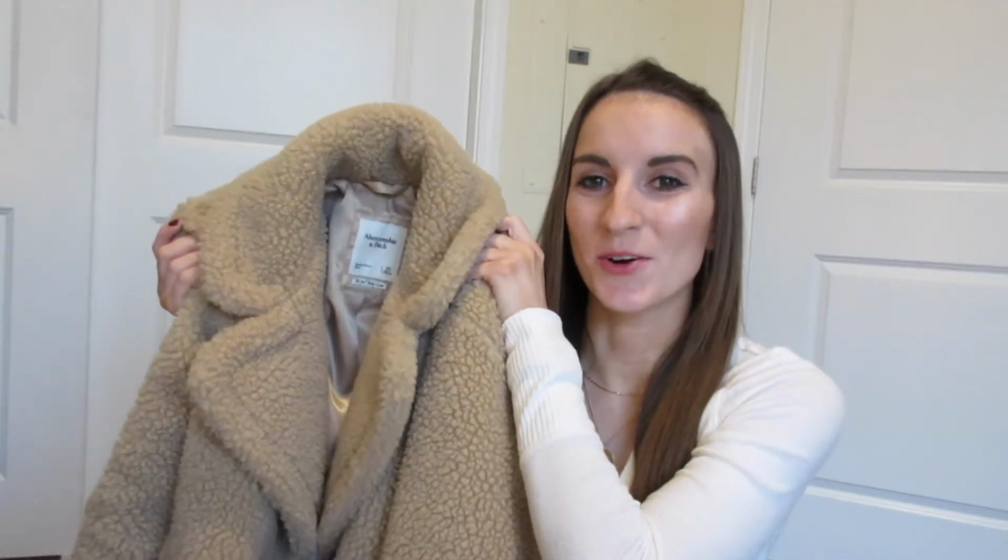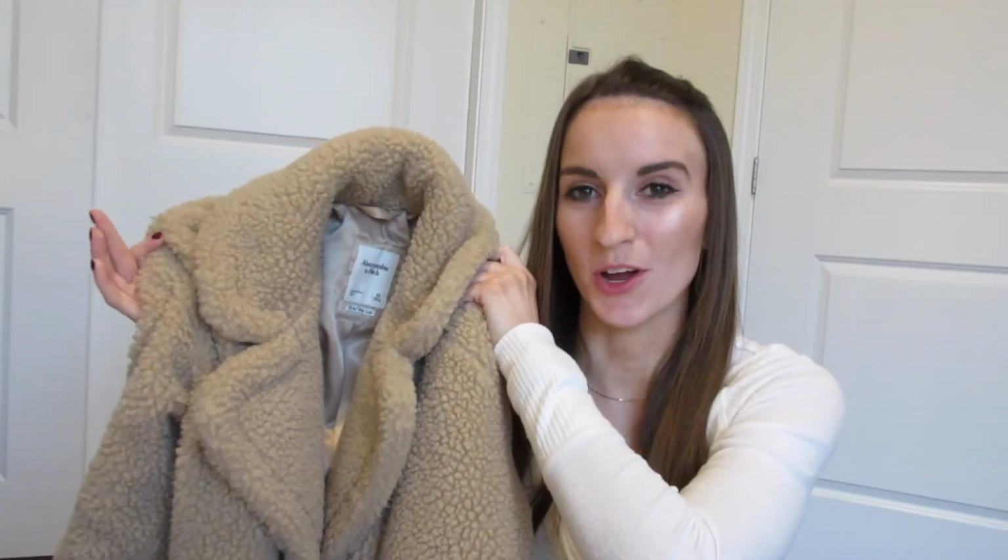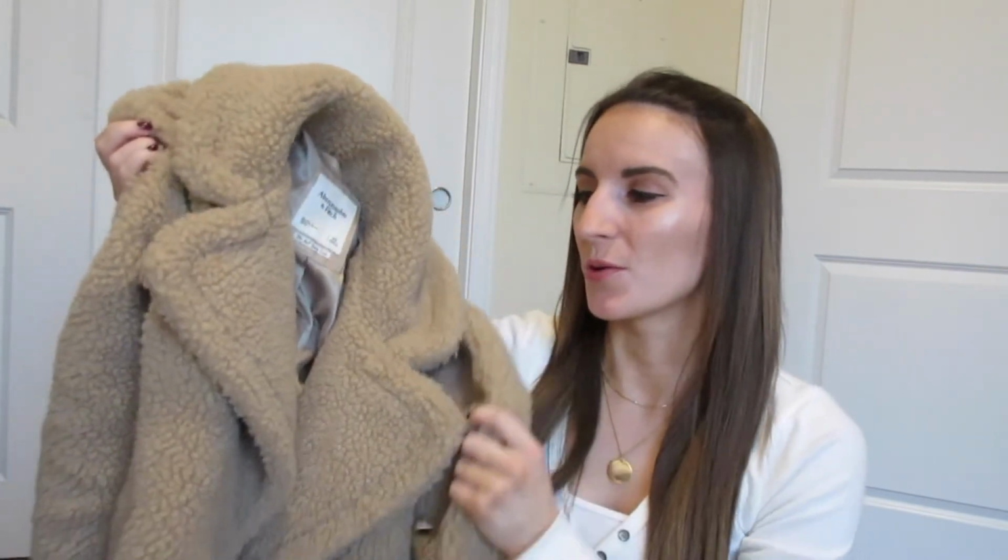So the next coat is definitely more of a fashionable coat. I love this one in particular because it's got that New York-y street style kind of look, which I love. So this coat is from Abercrombie. I actually got this on the Black Friday sale, which I highly recommend trying to get their coats when they are on sale, because I think that's just the best time to get them, same with Abercrombie jeans, just because their stuff is pretty expensive. So if you don't want to spend a ton, definitely try to look out for a sale.